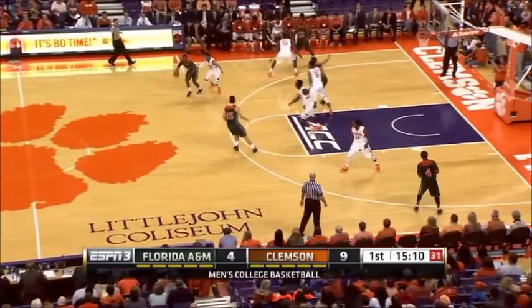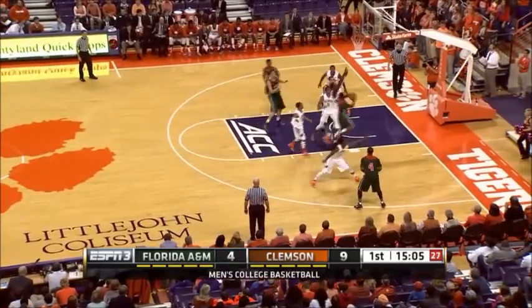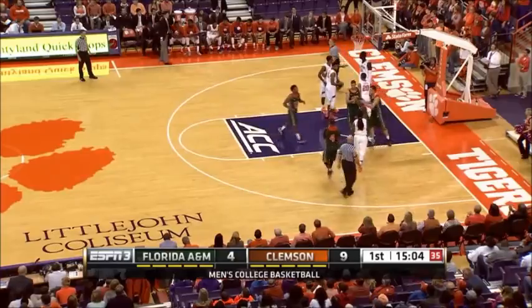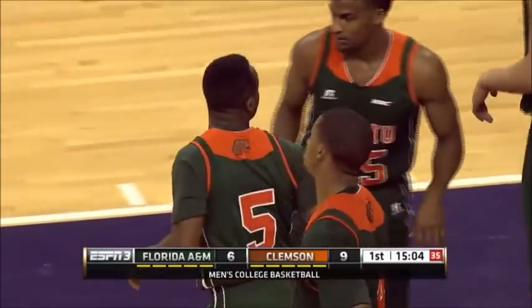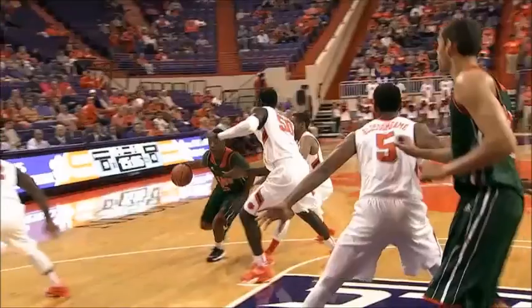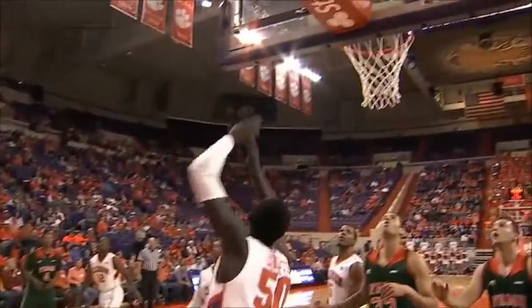Foster, forecourt against the man-to-man pressure of the Tigers. Will drive it against Jete, off the glass, and good. Earns himself an opportunity at a three-point play, the Naismith way. Well, there's the play of the game so far for A&M. Foster not afraid to go up against a 6'10" defender, giving away about a foot there, still able to get the hoop and one. Good body control.